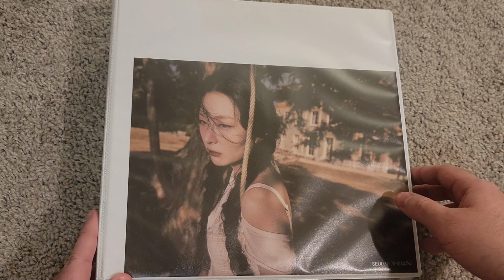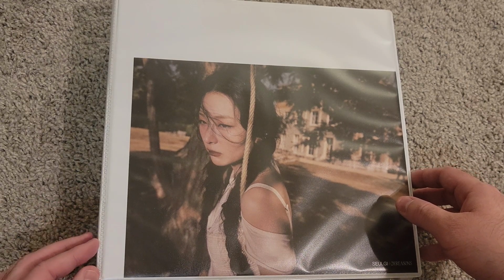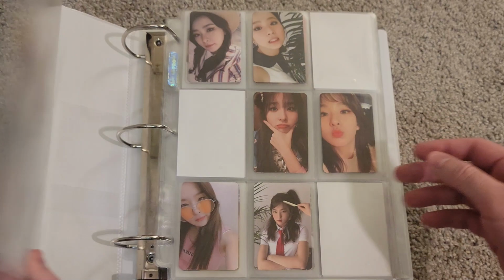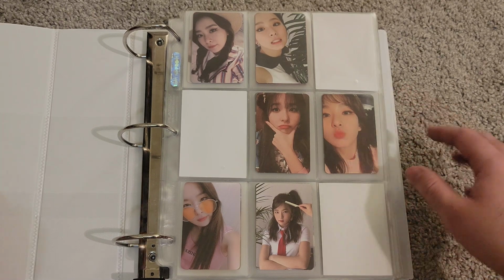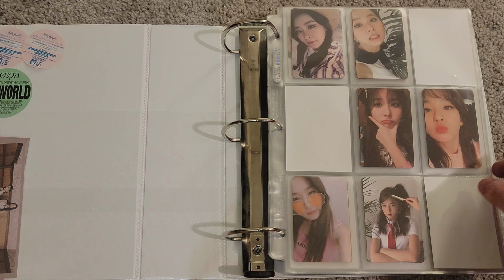And then I also have a good bit of older releases as well, which I did set up for most of them. I might have to do some reorganizing after I put all the cards I do have away, because I'm gonna have to take some from the front, which is this area right here, and move them to the back where I have the eras set up, obviously.